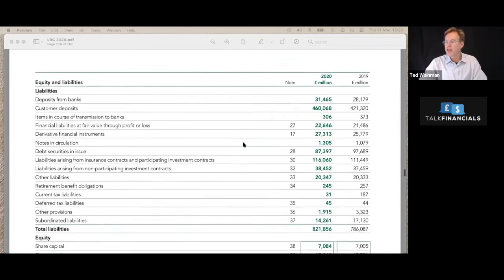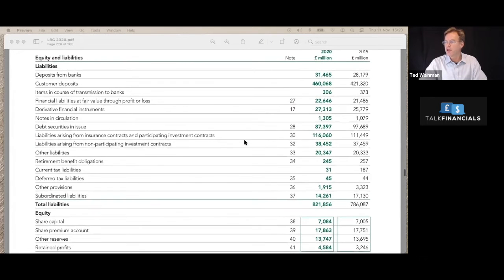Here's the other side, the equity and the liabilities. The total liabilities are £821 billion. And the biggest liability is the customer deposits. This is the amount of money that the customers have deposited with the bank. So you can start to compare the loan book with the deposits, and you'll notice there's a little bit of a difference there. And so what they've also done is borrowed some money.